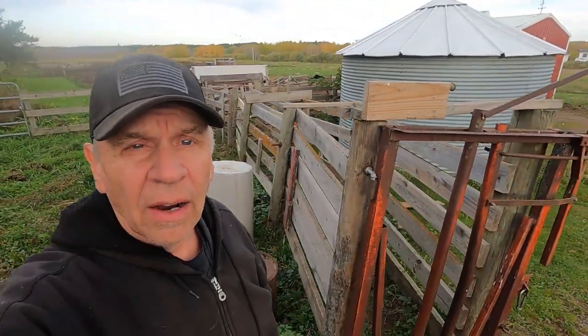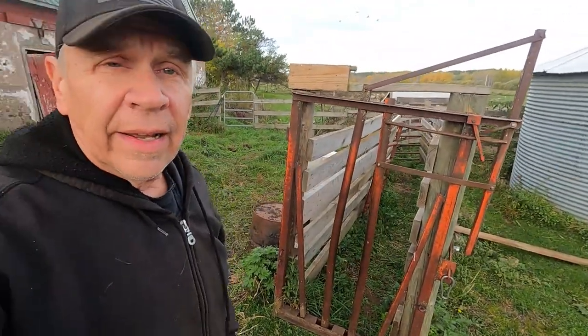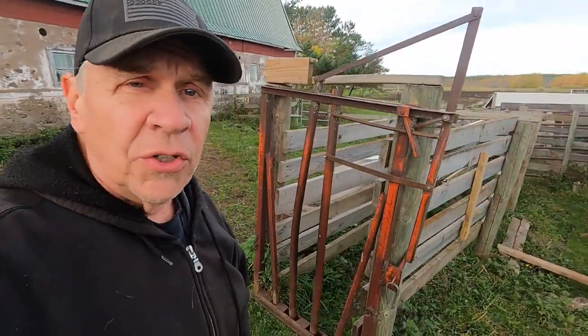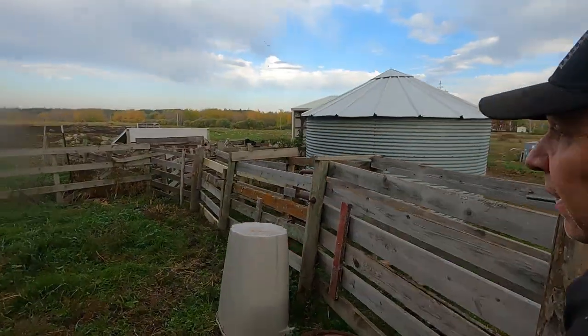Today we're going to be giving shots to the calves. You see our head gate system here and the chute behind it where we herd the cattle. It's kind of an old system. We built this, I don't know, over 30 years ago.